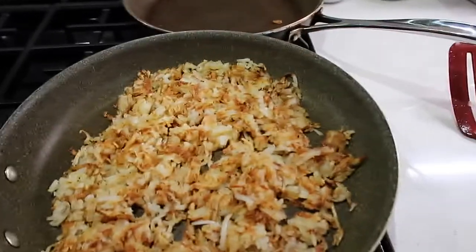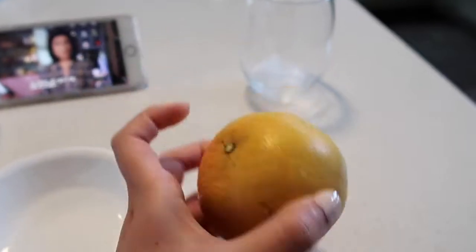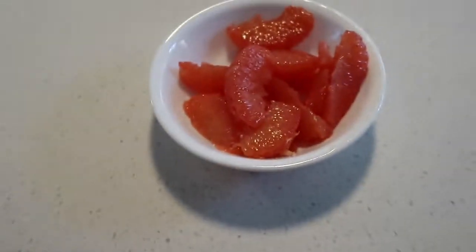To say, I think I did that. That looks pretty good. So good. Now I'm gonna eat this grapefruit from my grandparents' tree, but I like to peel it so that it's just like the whole fruit. I'll show you. So here's the empty bowl and transition. Yummy.